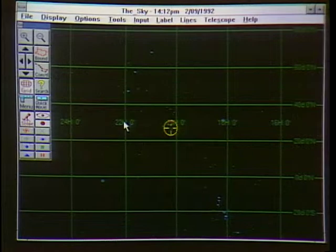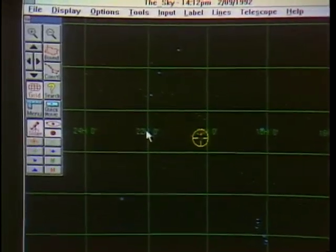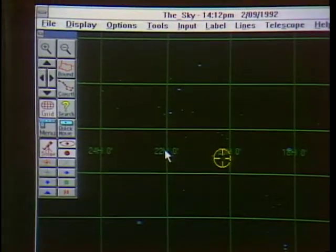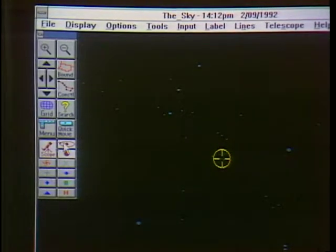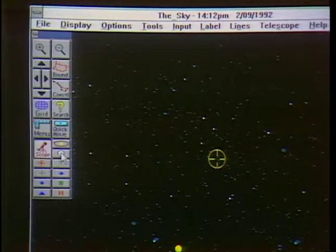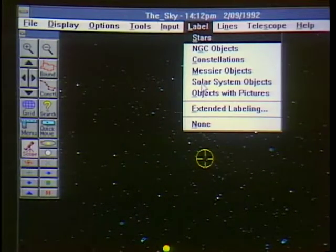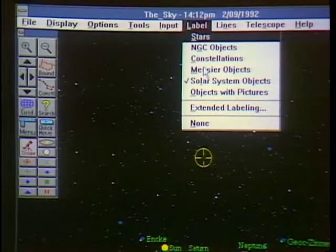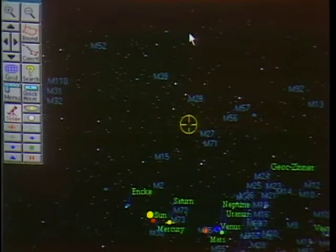Okay, well, introduce us to the software first of all, and then we'll get back to the telescope part of it. Okay. The SKY is a general-purpose astronomy program which comes in 3 different levels containing from 10,000 to 250,000 objects. We've got the 250,000 object version running here. Okay, there's sort of a grid of the sky. Right. Let me turn the grid off and turn on the stars and the planets. And can we label them also? Yes. Let me label the solar system objects and the Messier objects. Messier objects are some of the brighter, interesting objects to look at in the sky.